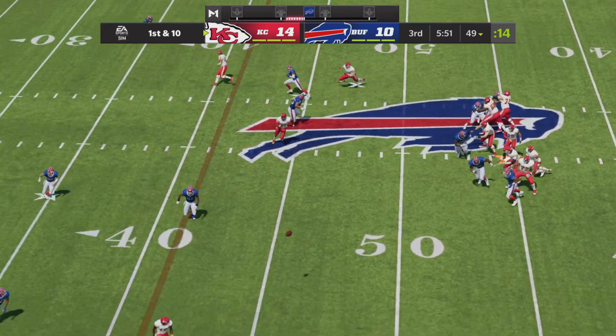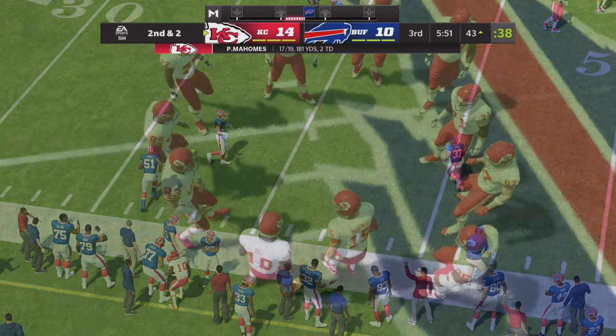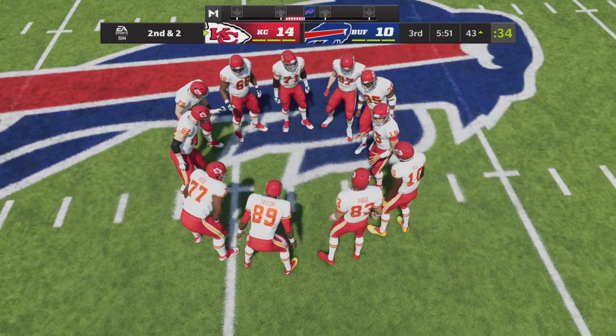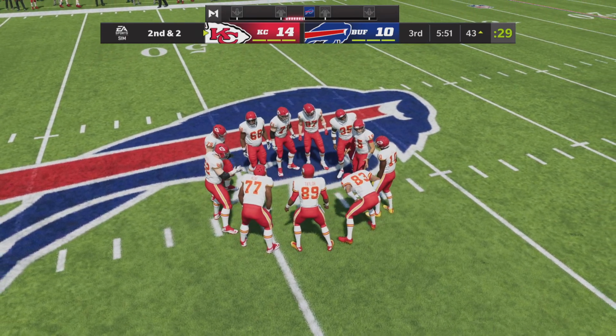Mahomes now on 1st down. Throwing the out route incomplete. That's Hill. And he'll go down inside the 45 before going out of bounds. A good pickup there. 8 yards on the 1st down completion.